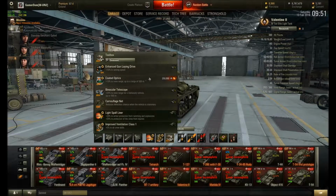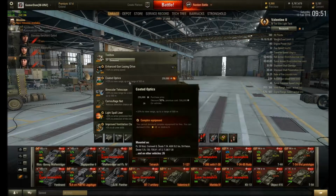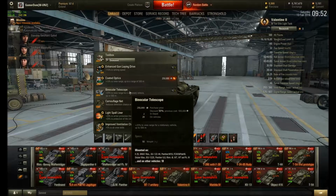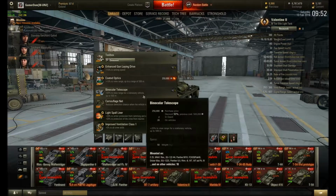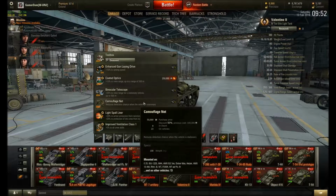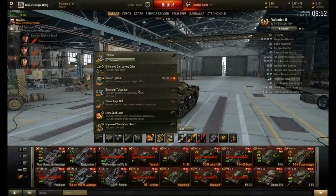Now the other options you've got, there's no gun rammer option for this tank, so you can get an enhanced gun laying drive. I'm not sure it's necessarily worth it on this. Coated optics is a possibility, to help that view range a bit more, but you're relatively slow, so it's likely that some of the lighter, speedier tanks will be ahead of you, so I haven't bothered with that. Binos would be a waste in my book, because you're not really going to be sniping with this thing for any length of time, or a camo net. Although it's a light tank, it's a heavy light tank. You're not going to be sitting in a bush where the camo can take advantage. So that's what I've put: toolbox, spall liner, and ventilation.